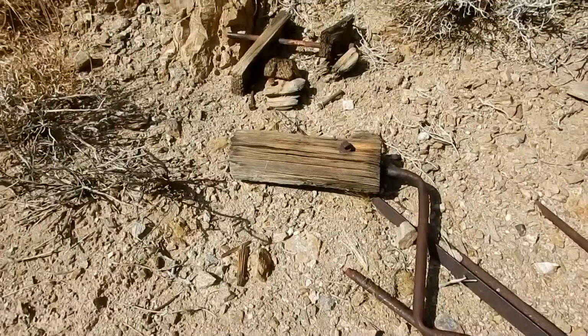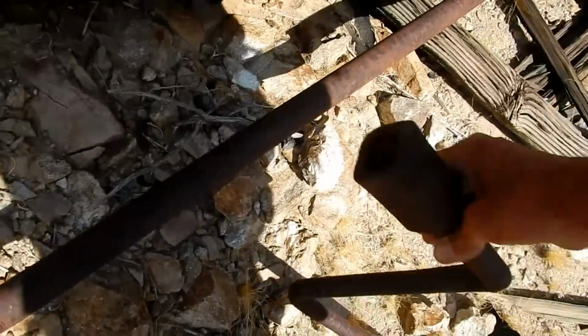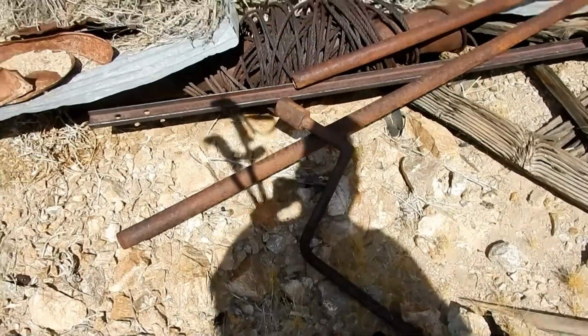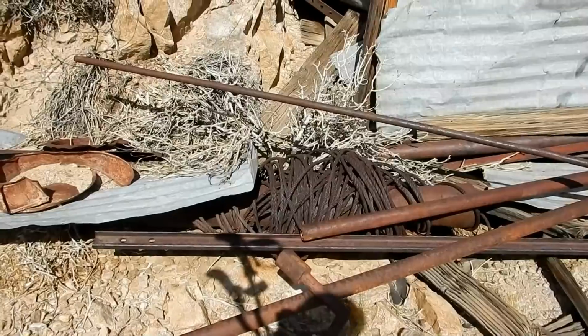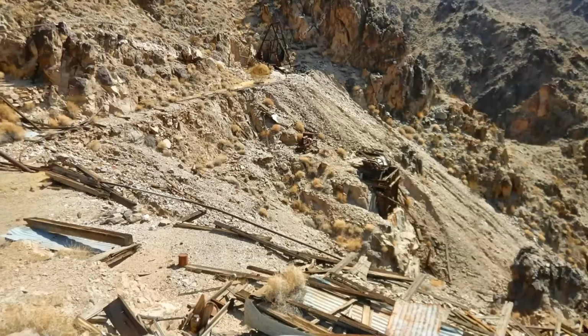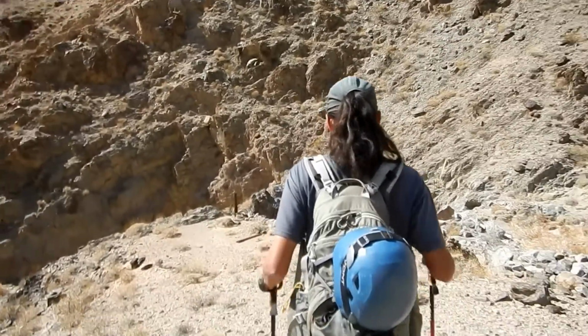There's another piece of a windlass. Here's another crank, although this looks like it's probably a crank for starting a vehicle. And there's another roll of cable that came off of some sort of a hoist. Well, I just have to say that was quite a mine. That was really fun.